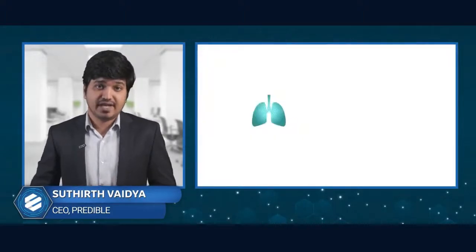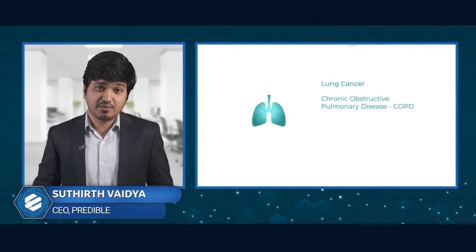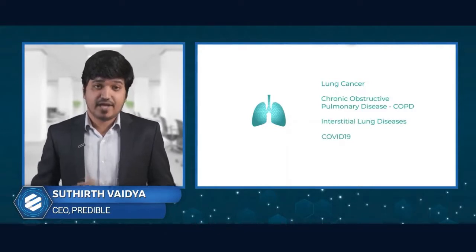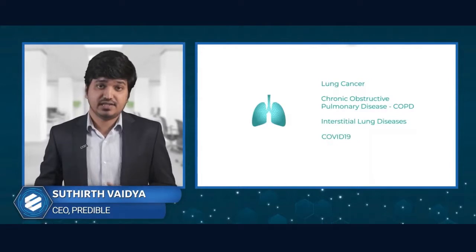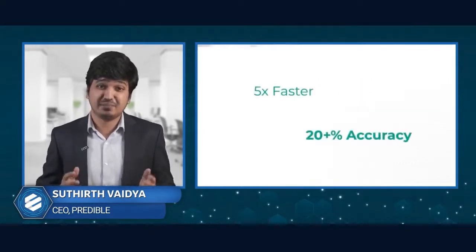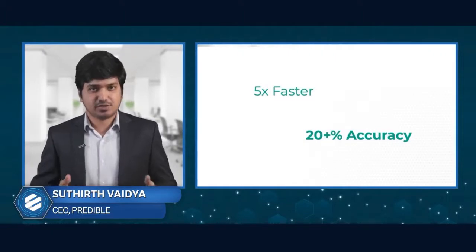Lung IQ aids in the diagnosis of lung cancers, chronic obstructive pulmonary disease or COPD, interstitial lung diseases, and most recently COVID-19. Every lung CT scan is first analyzed by deep learning algorithms that can recognize conditions up to 5 times faster with at least 20% more accuracy. Let me show you the solution.